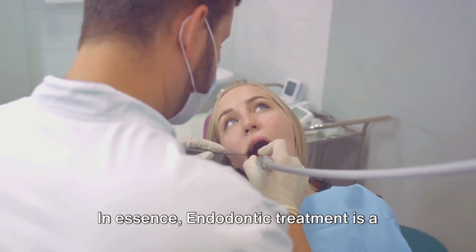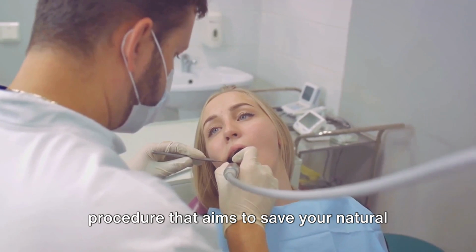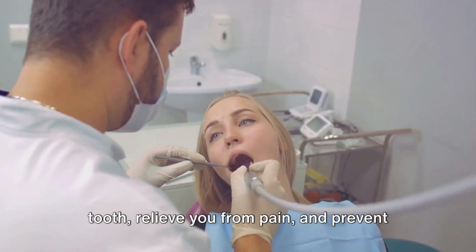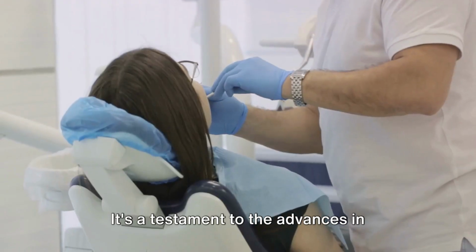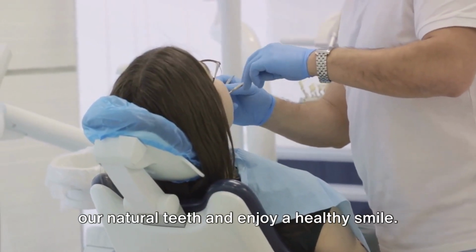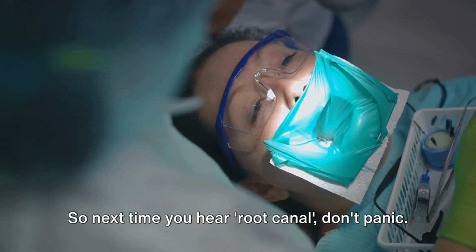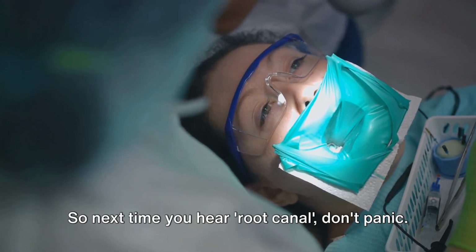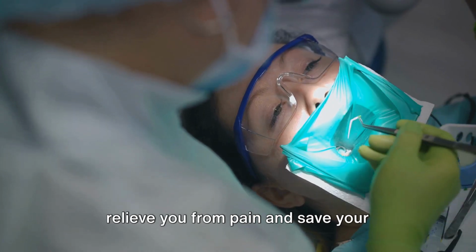In essence, endodontic treatment is a meticulously planned and executed procedure that aims to save your natural tooth, relieve you from pain, and prevent further infections. It's a testament to the advances in modern dentistry that allow us to preserve our natural teeth and enjoy a healthy smile. So next time you hear root canal, don't panic. Remember, it's a procedure designed to relieve you from pain and save your natural tooth.